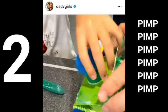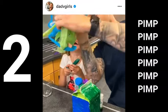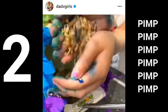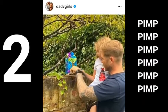Whoa! Oh my goodness! It's like a magic trick. It's gonna look like a parrot, isn't it? Yeah. Is that a good place? And the birds can sit here and then they can eat their food, yeah?